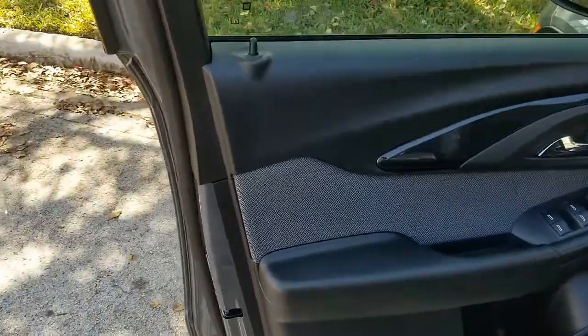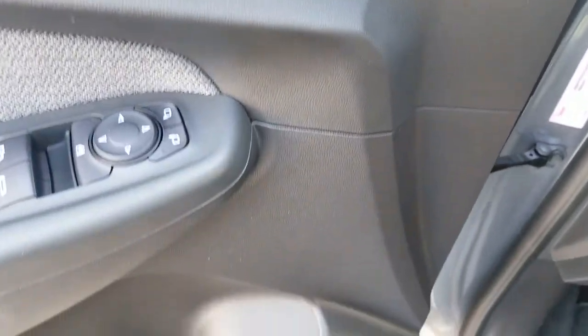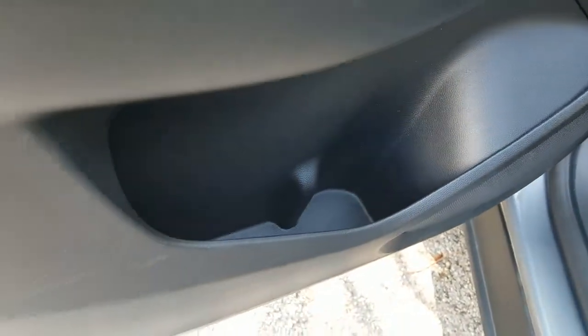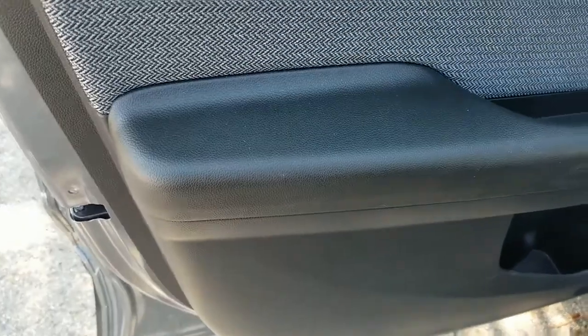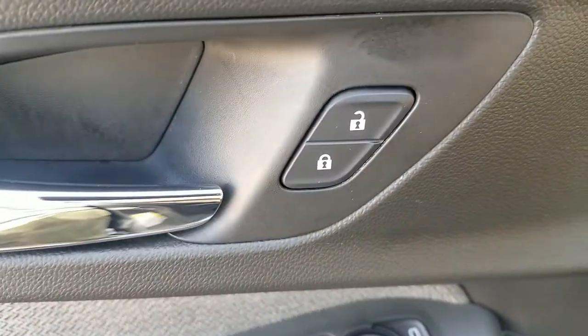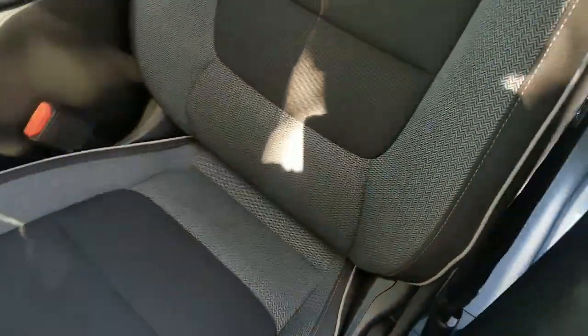Okay, we're taking a look at the driver door panel. Door panel's in beautiful condition, looks brand new. Look at that, really outstanding shape. It's got a pocket down there for storage. Look at the armrest, looks brand new. All the controls are in beautiful condition. Power locks, really nice. Take a look at the interior.